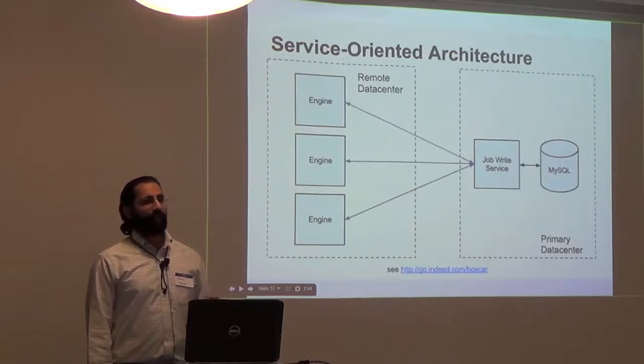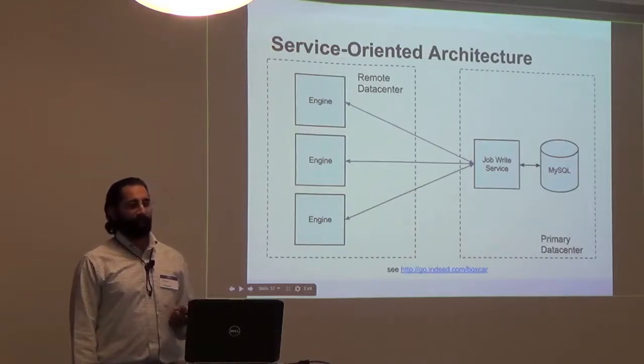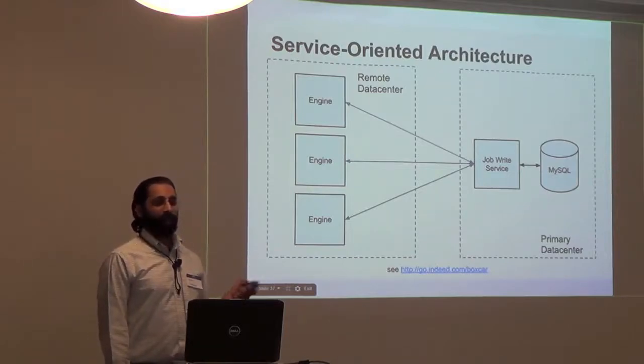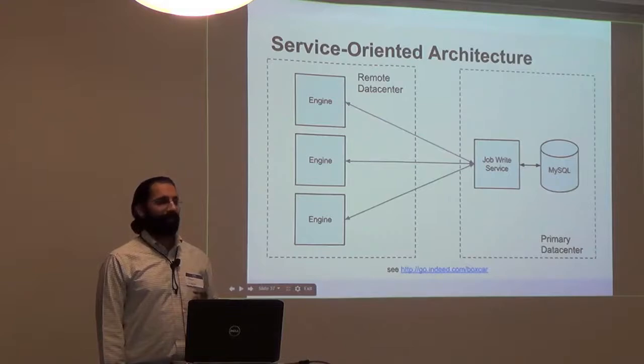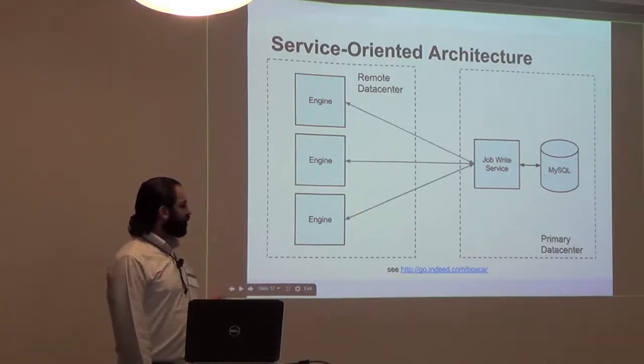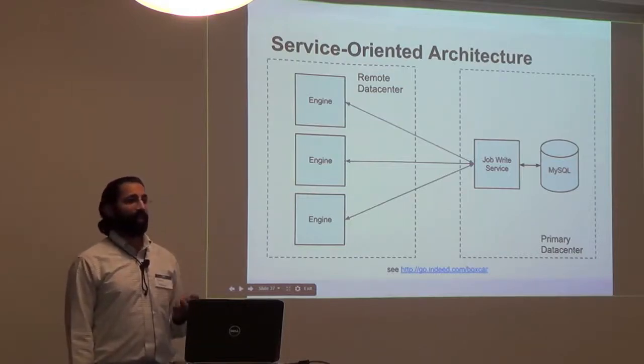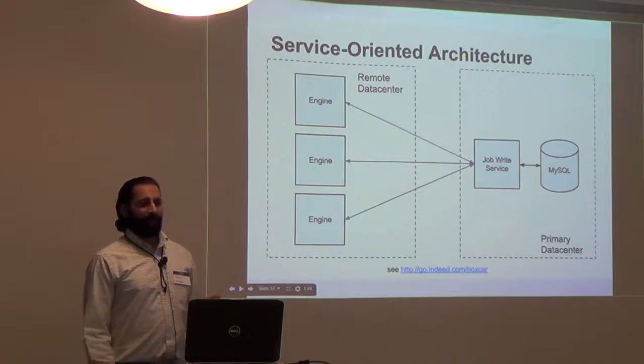We've applied service-oriented architectures to many of our systems with great effect. This uses our homegrown boxcar infrastructure, which you can read about on our blog using the link shown here, go.indeed.com/boxcar. This has greatly improved performance, resilience, and scalability as we've grown. Let's try that here. Here we show our aggregation engines sending their results to a job write service instead of directly to the database. What does that look like in practice?